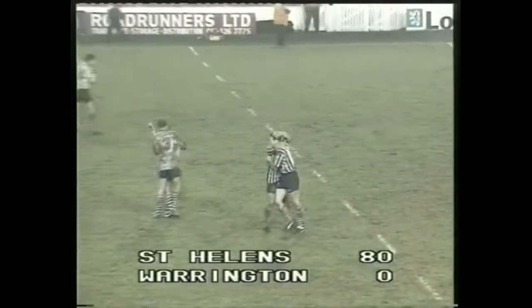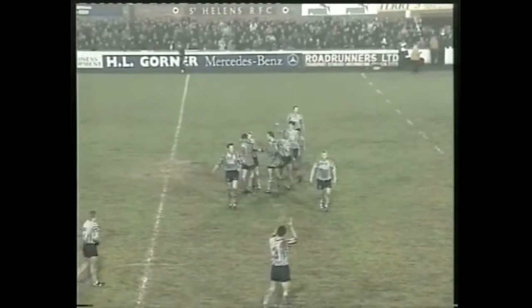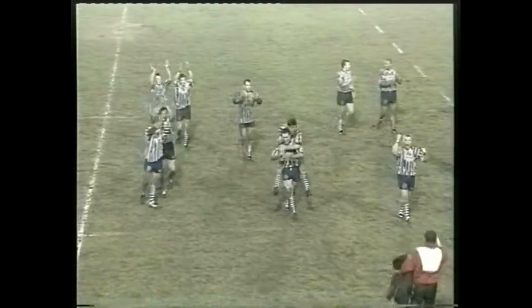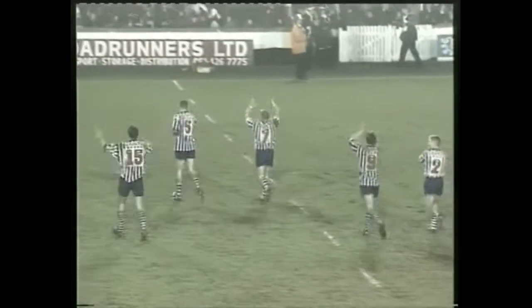There's the final hooter, the Saints players are ecstatic, I'm ecstatic, what a game! Six tries in the first half. Eight in the second, 14 tries in all. Bobby Golding with 12 goals, and Golding here salutes the crowd as the Saints go round. Warrington, they do shake hands, but a depleted side, obviously, as the Saints there applaud as they come round. 80 minutes of rugby, 80 points scored. A fantastic display in this Regal Trophy as the Saints march on to the final.